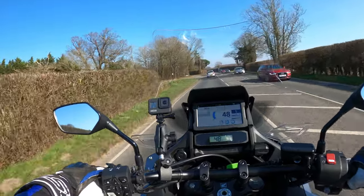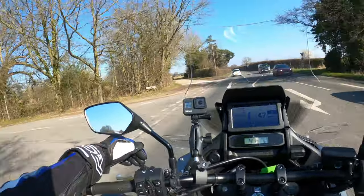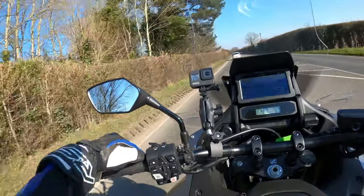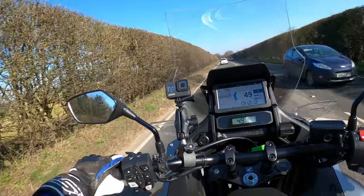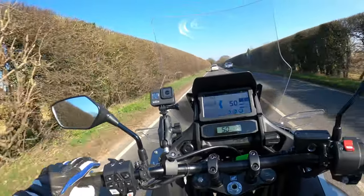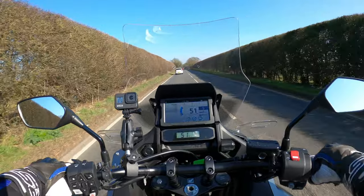It's one thing I notice with a lot of bikes, you might have heated grips, but your fingers tend to get blasted by the wind and you get cold fingers, so hand guards here are always a good idea to deflect the wind from your hands.